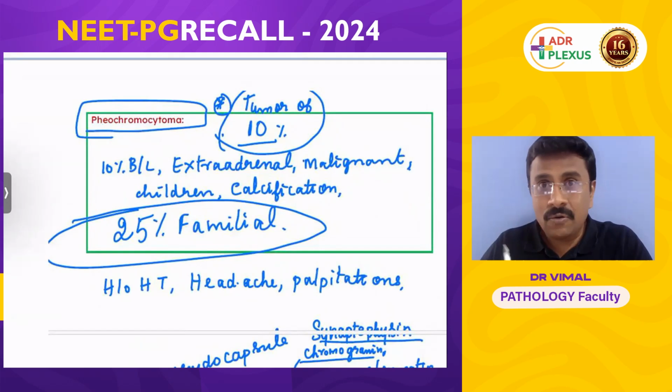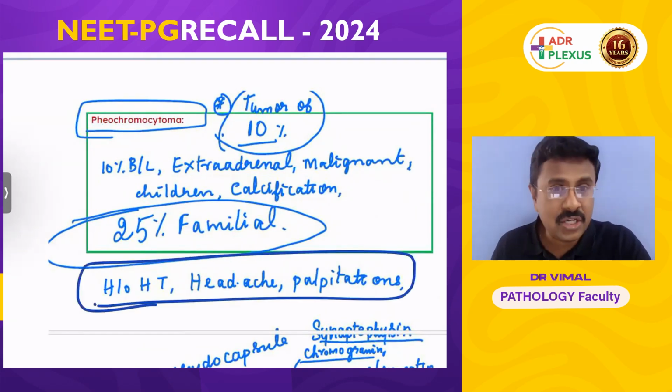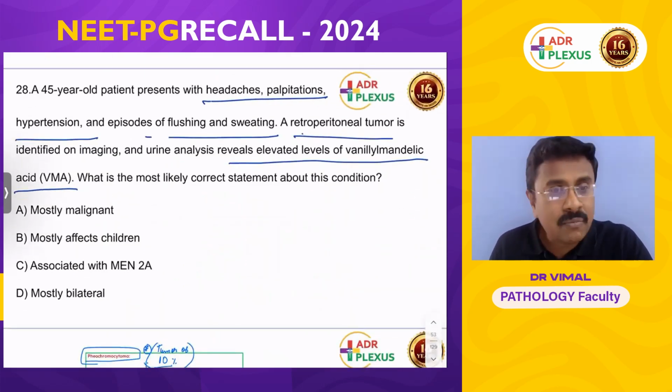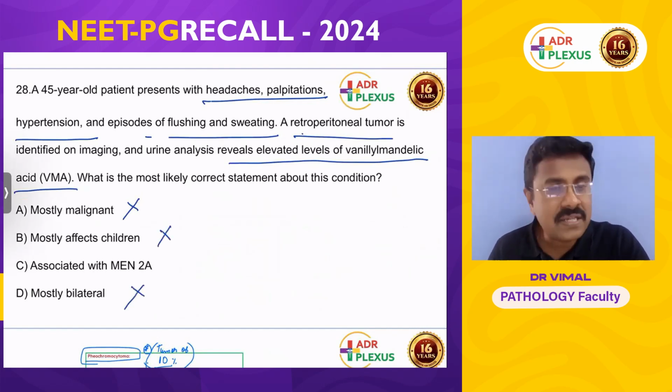And remember, I told about the recent update in the Robbins, that is, it is no longer 10% familial, it is 25% familial. That can be a future potential question. Yes, with this, I can show you this history of headache, hypertension, and palpitation, the typical history. So it is not mostly malignant, only 10% is actually the malignant. Only 10% are seen in the children, only 10% are bilateral.